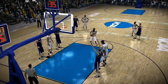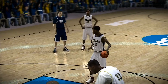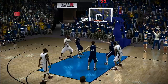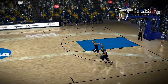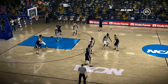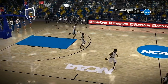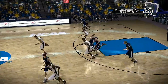The Rockets will step to the line for the first time. Concentration, gotta concentrate. Way short. Gets the second. That's basic. Looking for contact. Up and in. Turns it over.